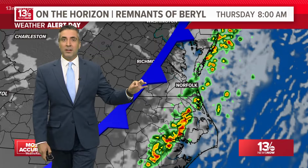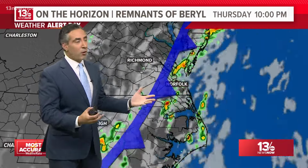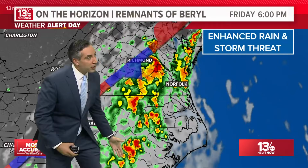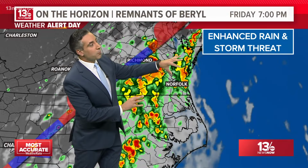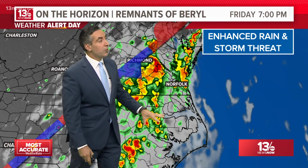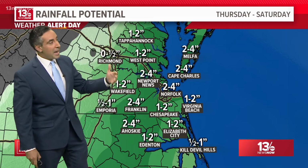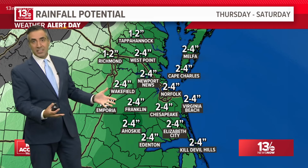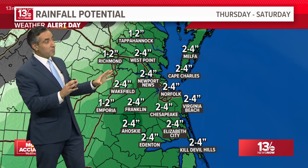Here's the kicker, though. The front gets here and then slows down and eventually stalls out. That will provide a focus point for rounds of heavy rain to develop from the south and lift through our area, enhancing our heavy rain and flood risk with a few storms in here Thursday, Friday, and maybe even into the weekend. Models here are very bullish on a very significant rainmaker for us. We need the rain, but all at once could provide some problems for the area.